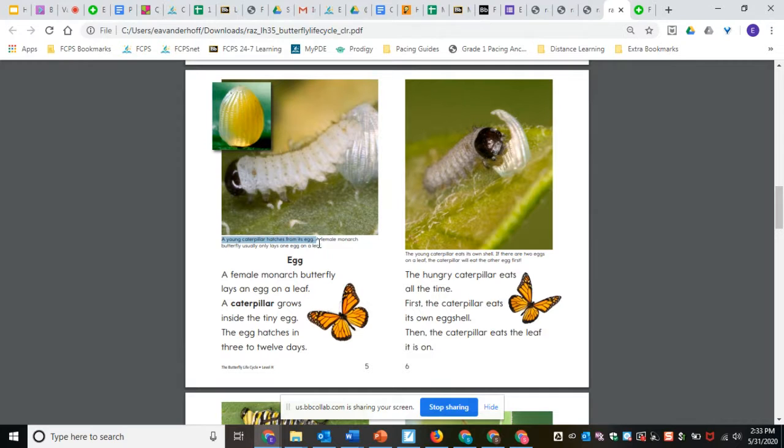And now I'm going to read the caption for the picture. A young caterpillar hatches from its egg. A female monarch butterfly usually only lays one egg on a leaf.